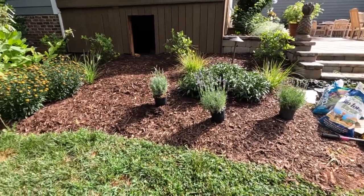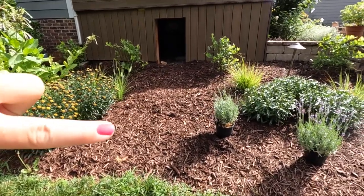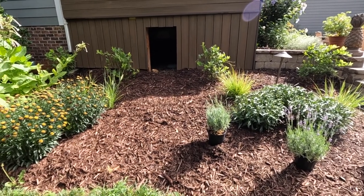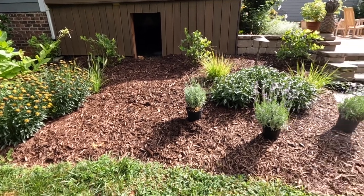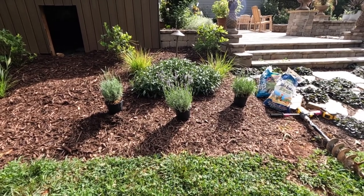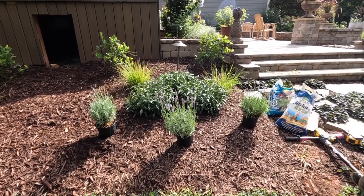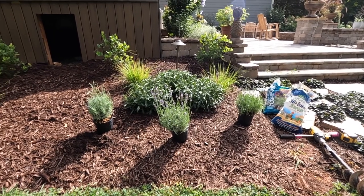And then we did more of a swoosh. And I do not want to plant anything in this space right here because our gas tank is under there and that's where they have to have access. And I am not going to plant plants where the fellas are going to be traipsing in and out of. So we're going to plant these three in a little bit of a swoosh. Again, those are the Daisy May Shasta daisies behind it. You can see that I have already deadheaded these. So I think there should be enough room between everybody, but we'll just see.